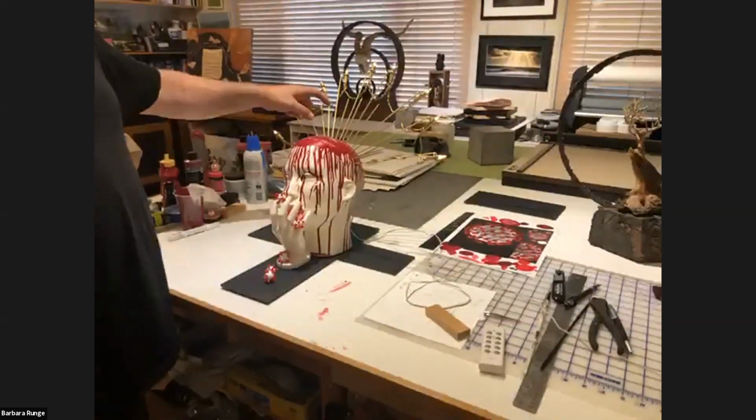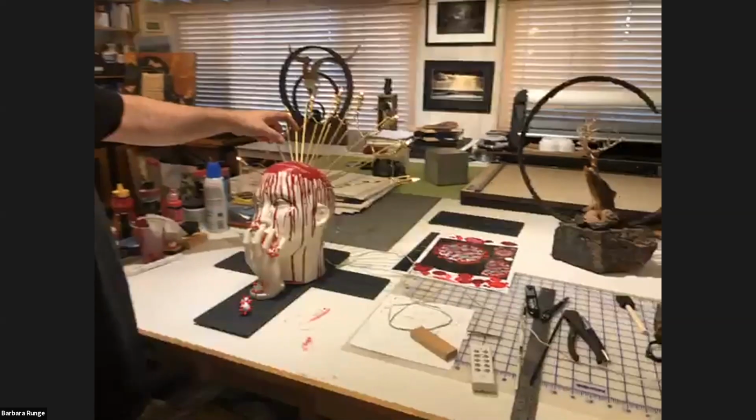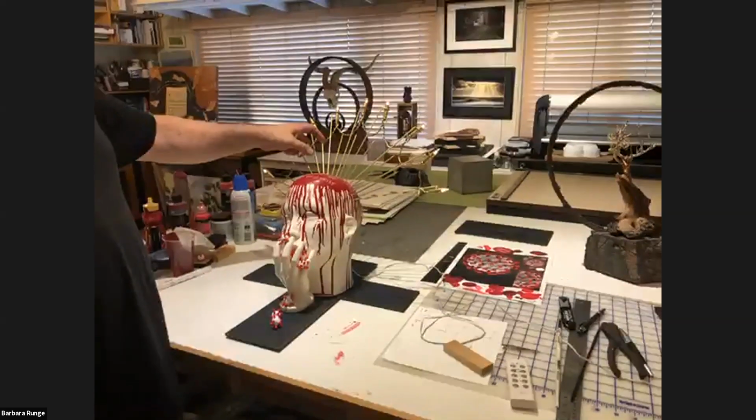And I showed the piece online a little while ago, and I think it was Kurt Lightfoot who asked me, he goes, oh, tell me that the halo lights up.